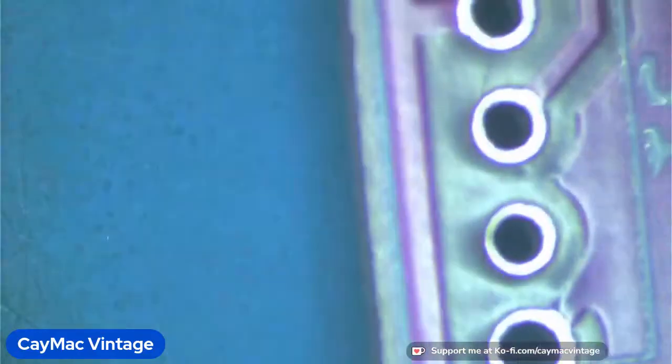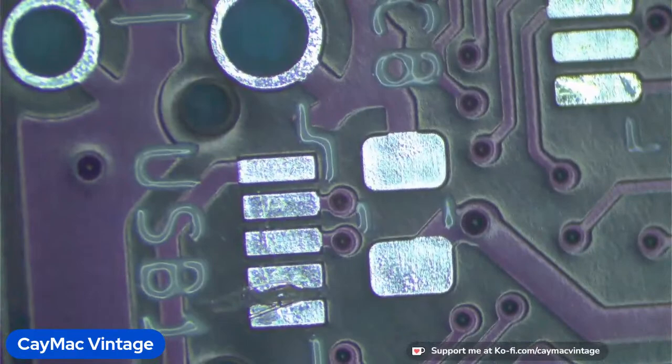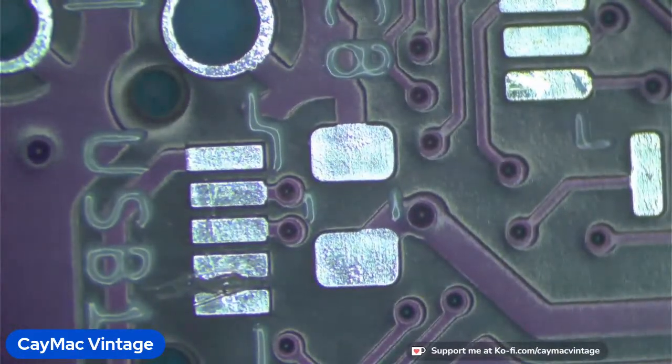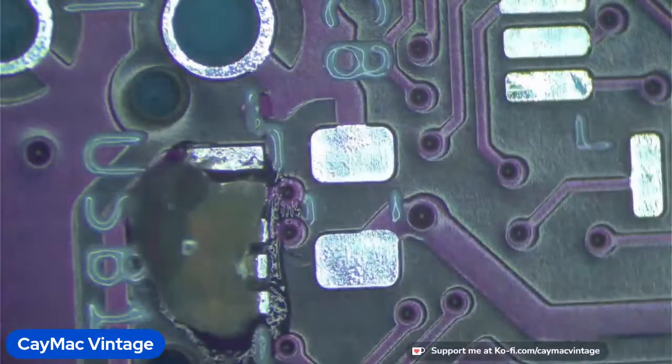All right, now we go back to the board. We good in focus there? Yes, we are. All right, so now I'm going to put down some solder mask. Well, flux, not solder mask.